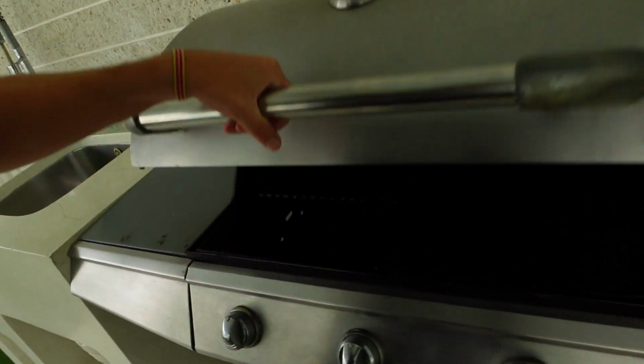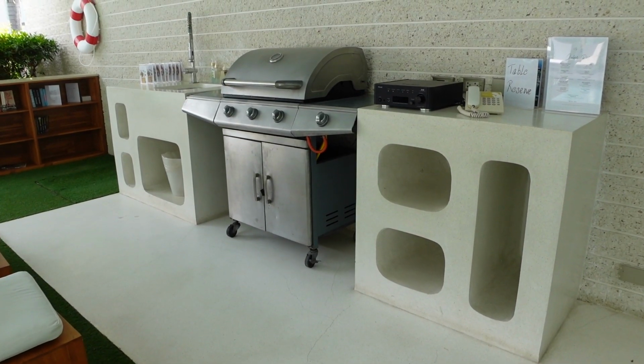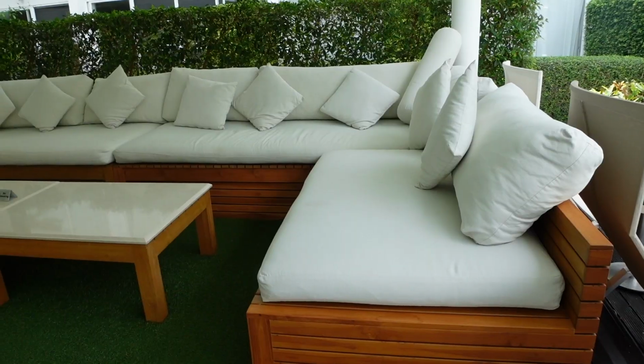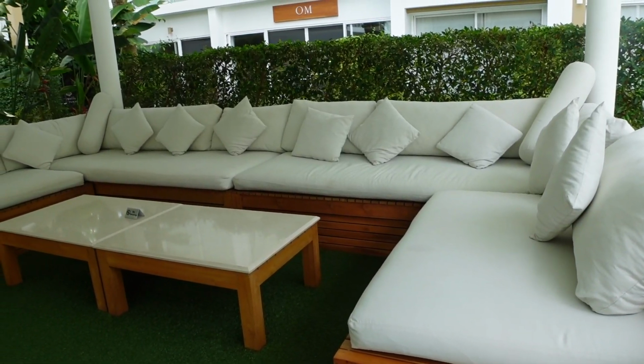Is this a big barbecue? A grill, yeah, okay. So you can ask the staff and they'll come and grill you food, or you can buy your own food and do a barbecue kind of thing in the communal area, which is really nice. And just loads of, it's so nice.